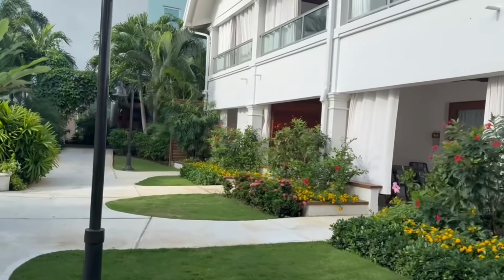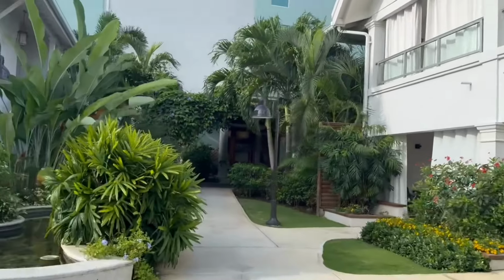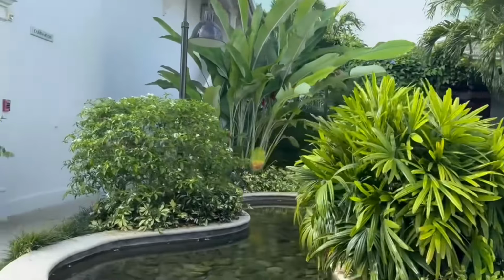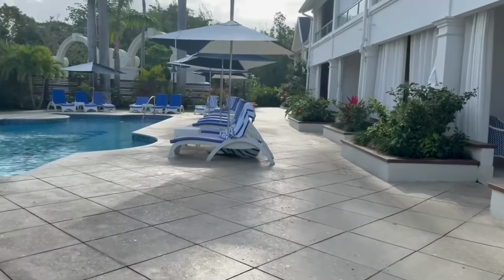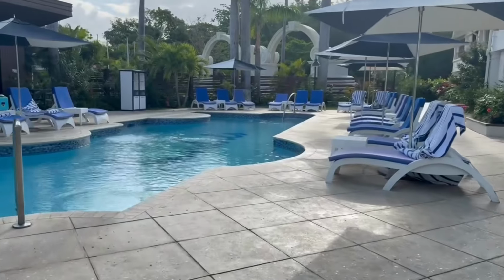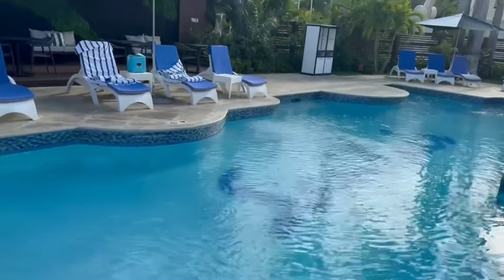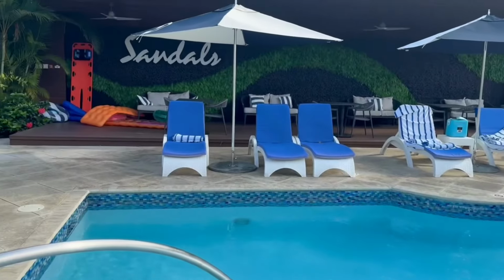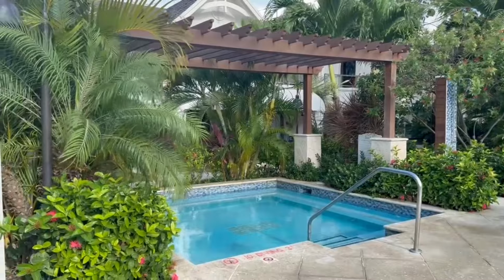We are now continuing over to the area of the resort that's considered the Caribbean Village. This is where a number of rooms are located, as well as some smaller pools. This first pool you're going to see here is the South Pool, and there's also a whirlpool here as well. But nice little secluded area. This pool also was pretty hidden, so it was quite empty throughout the day.